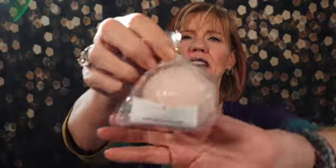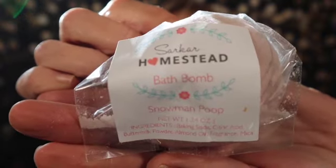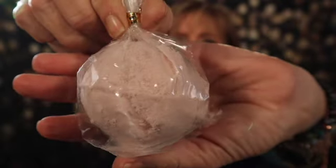Okay. Baking soda, citric acid, buttermilk powder, almond oil, fragrance, and mica. That smells good. Kind of a nice light fragrance to it. And it's a good sized bath bomb. I might sneak that one out of the bag and use it. And let's see.